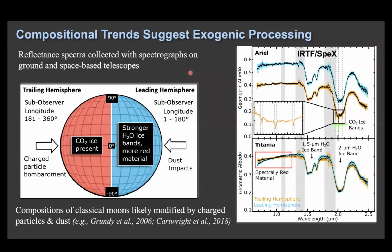And then along with the CO2 on the trailing side, we have stronger water ice bands and more red material on the leading side. And so we think this is being driven by exogenic processes primarily, with dust impacts primarily from the retrograde irregular satellites colliding with these moons, overturning regolith, exposing fresher water ice, and delivering red material, with this trend being more important on the outer moons. And so that might be why they are redder compared to the inner moons. So Titania and Oberon being redder. And I'll show this on a later slide.